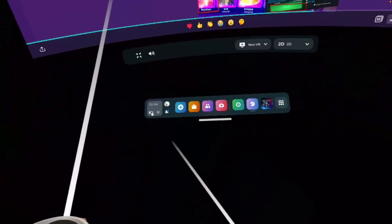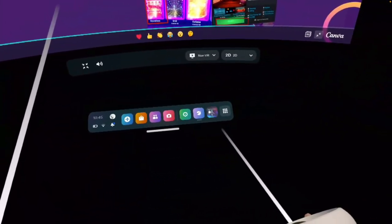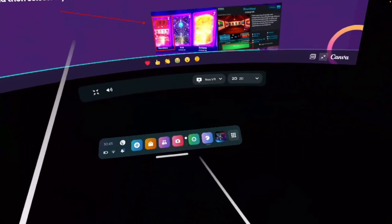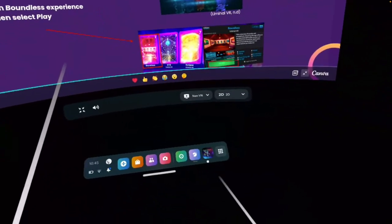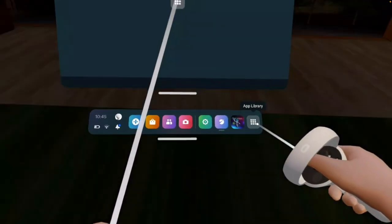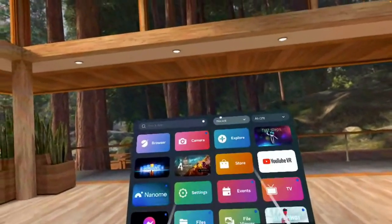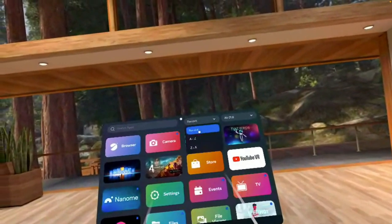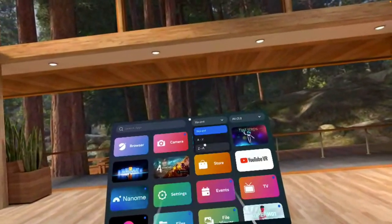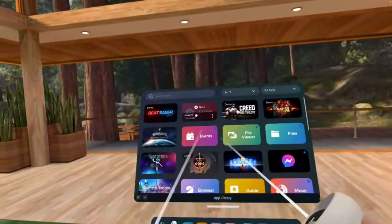I think my headset is low on power. Let's go to the app library. Over here is where your most recently used apps appear. But just so you're used to the app library, let's use the app library. And then here's the app library window. You can sort a few different ways: by most recent, reverse, and alphabetical order. Let's go by alphabetical order.